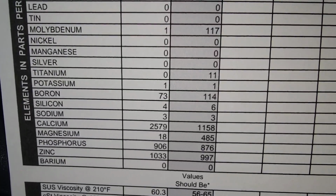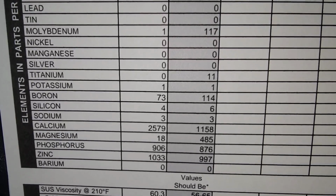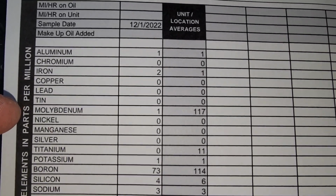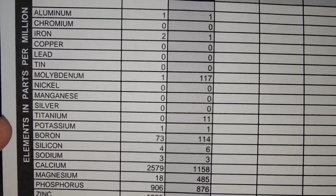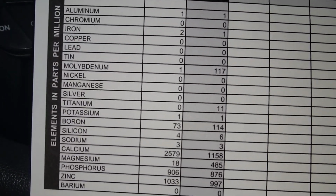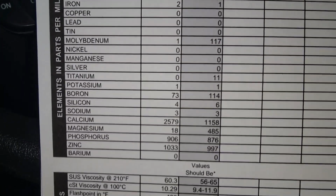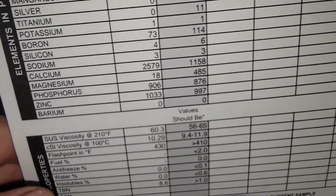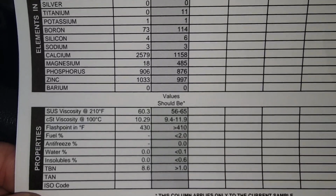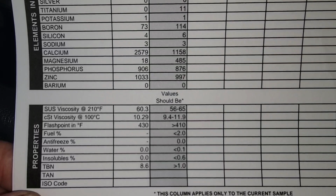But this is a Ford approved oil. What I don't like about this is the fact that the moly is nothing and the boron is kind of low compared to, I mean, where's the wear package at? Just phosphorus and zinc? That's the only thing? I don't know. To me, to be honest with you, the only reason that this TBN looks as high as it is is because of the calcium levels. The calcium levels, the phosphorus, and the zinc.